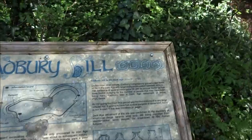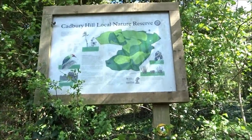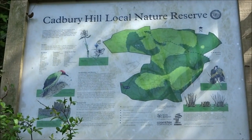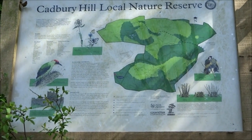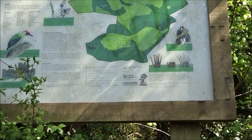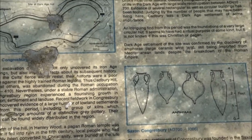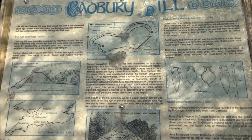Right, so I've done a little bit of a commentary there. I'll just zoom in on that one. That's more about the wildlife there, look. Woodpeckers and things. It's a local nature reserve. Right, I'm going to turn off for a minute. Take some photos. Over and out.